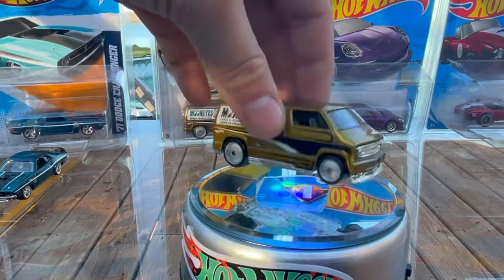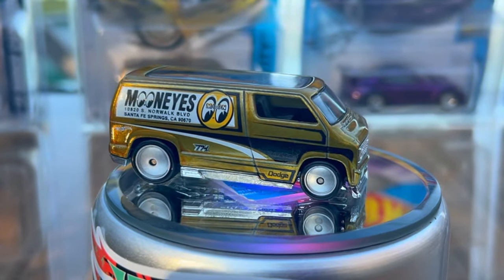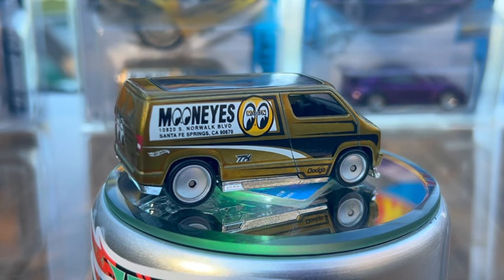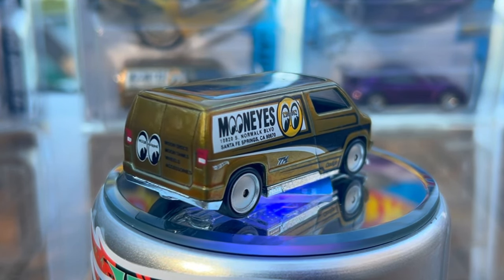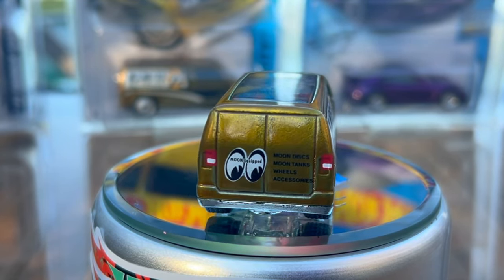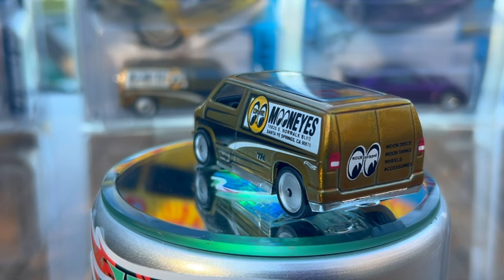Next, we have the 2015 F-Case release of the Dodge Van Super Treasure Hunt. Now, I love the Moon Eyes livery. I love the wheels. But for me, I think this is one of my last cuts as well. And this one looks really good overall. The details on the back are really nice. And I can't remember the issue I had with this one 100%. I think it was just because there were other Mopar Supers I had on the list already.